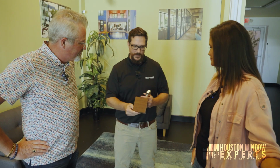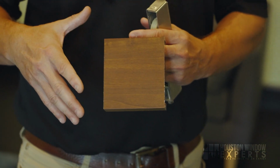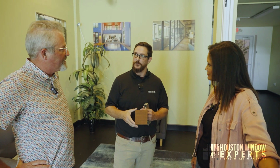Yeah, so essentially what we have is the look of wood, but the performance of aluminum. So on exterior applications, when a homeowner wants to have the look of wood, this is the product that we use, and it's a faux wood grain finish. And this actually is an AAMA 2604 finish. So even that, you're still getting what the other guys consider their gold standard of a finish. It's still this with the faux grain finish.